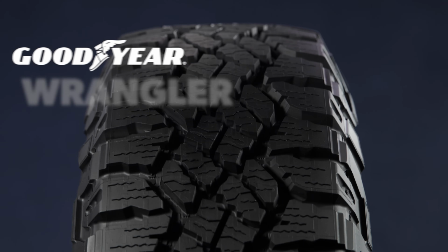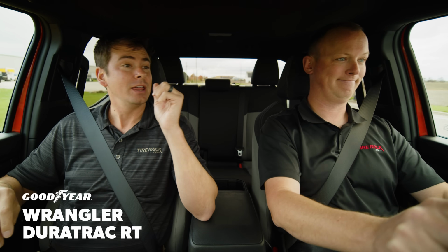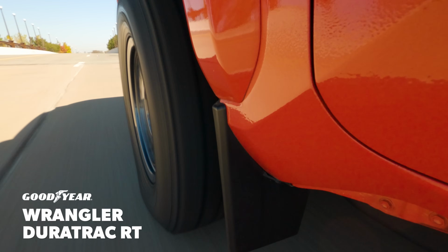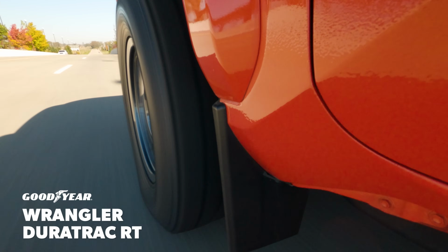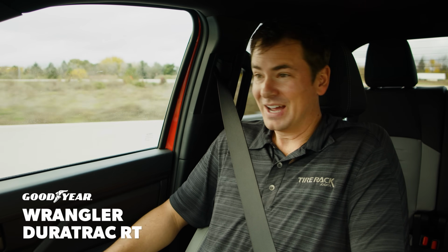I agree. Goodyear Wrangler Duratrack RT. Rugged all-terrain tire. This is a Euro-metric tire. It is not LT. What do you think about ride quality? It's appropriate for category, I think, are the specific words that I came up with. Right? It's expected. Yeah. Anyway, noise.